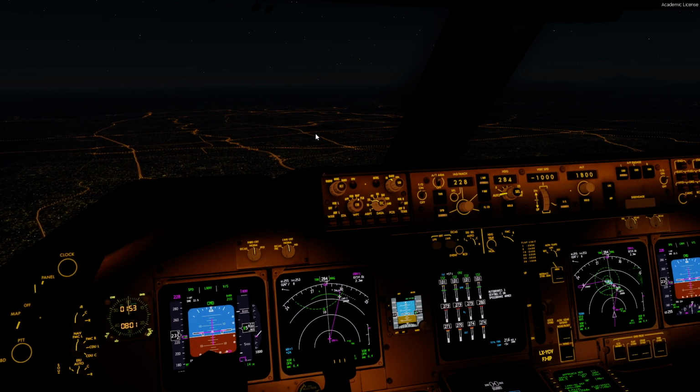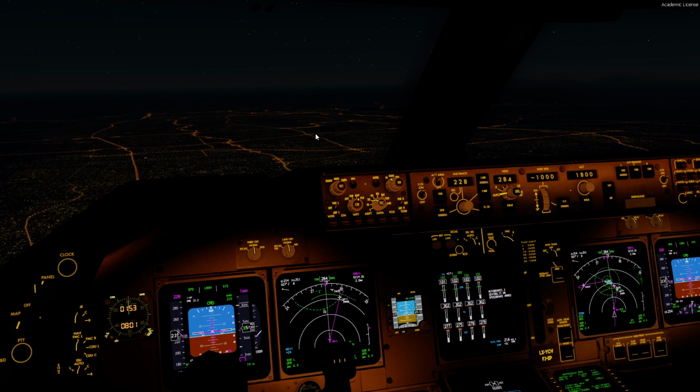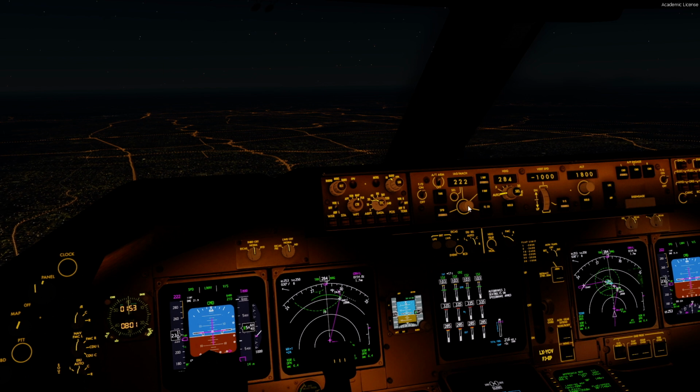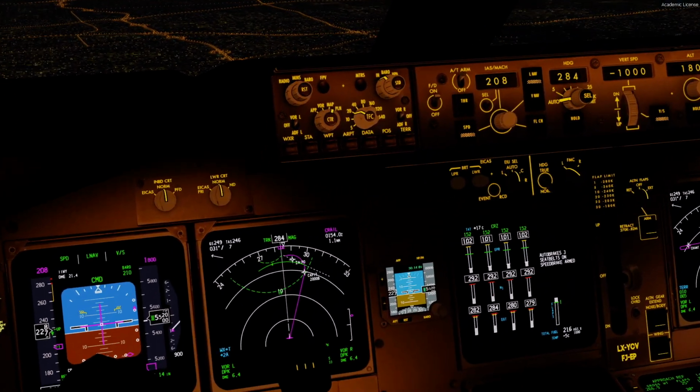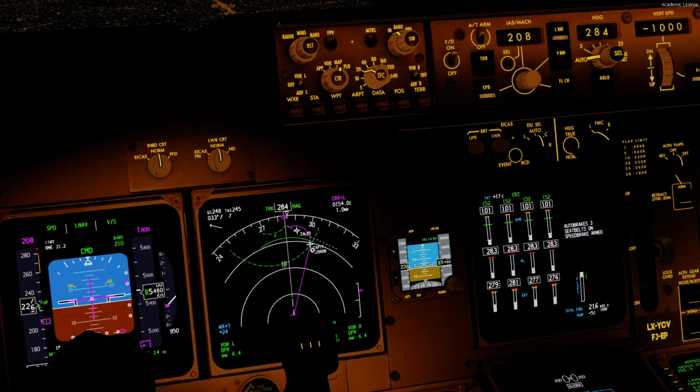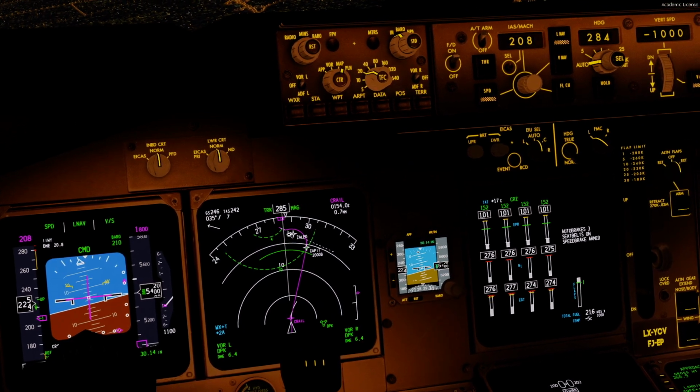And our speed has basically come back to the flap 1 bug, which is good, so I will go ahead and set flap 1 and then we can lose some more speed. Here you can see the reason why I want to slow down so much, because at 240 knots there would be no chance to make this final turn properly.